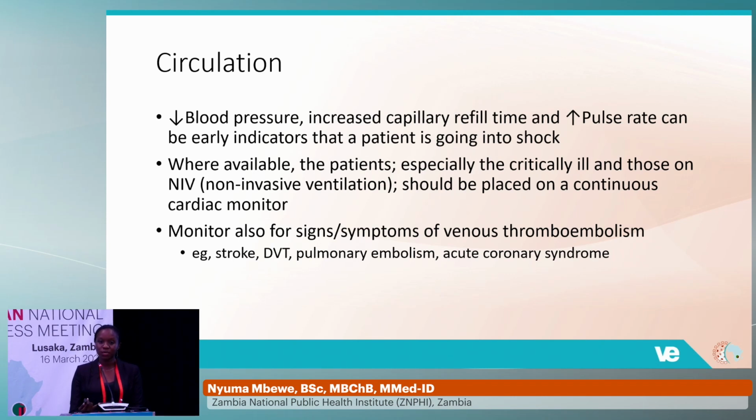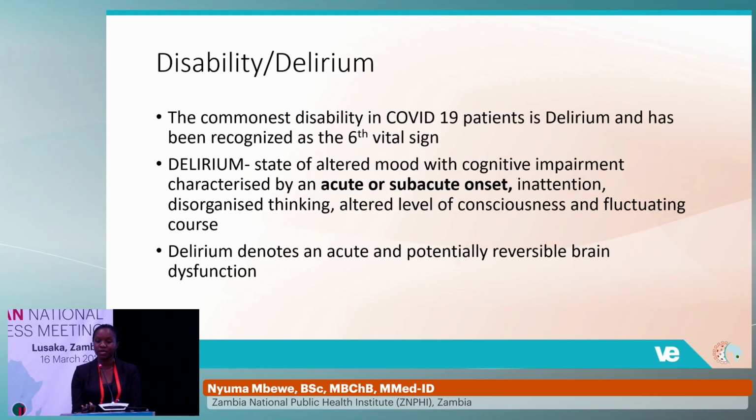Additionally, you'd want to monitor for signs and symptoms of other complications, such as venous thromboembolisms, which are very common in COVID patients. Basically, your COVID patients can often present with strokes, DVTs, pulmonary embolisms, and acute coronary syndromes. Hence why drugs such as heparin or enoxaparin are so important. Once your patient is admitted, it's important to monitor their D-dimers and adjust the dosage to therapeutic levels.